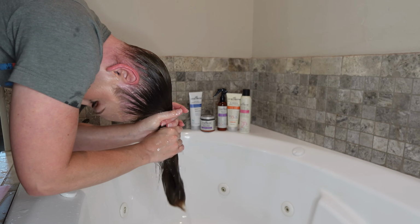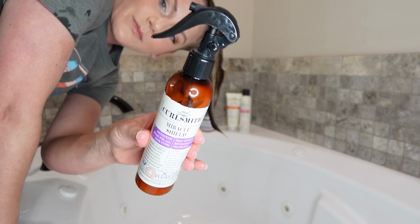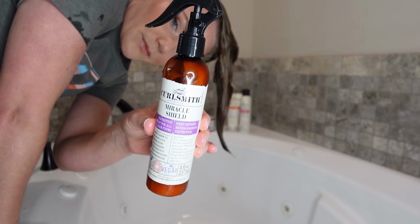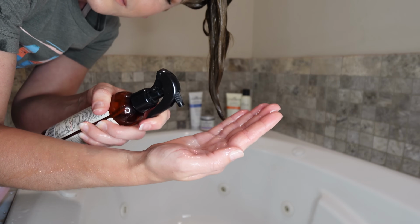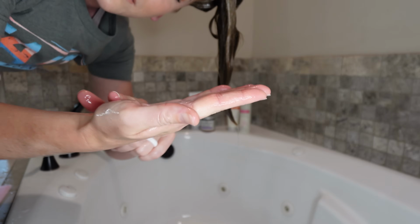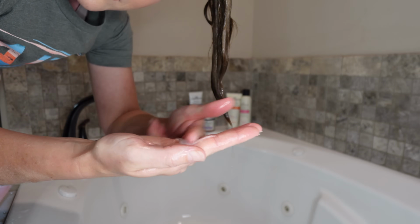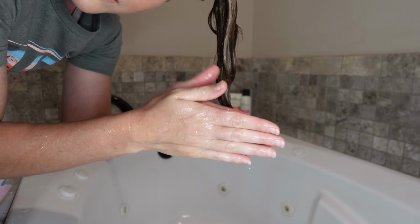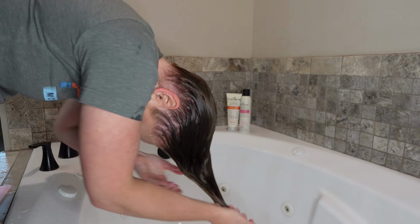Now I'm just removing the excess water from my hair before I go in with the Curlsmith Miracle Shield, because step number 3 of the Curl Armor routine is protectant. This step is essential. A protectant mist that guards against heat, UV, and even chlorine if I'm swimming is amazing. This is kind of a thinnish consistency. I was really trying to show you the texture there.